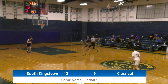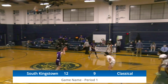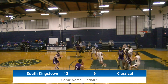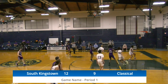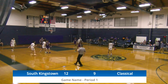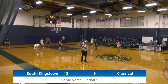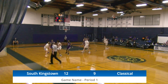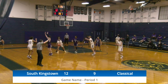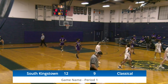Buchanan now with the ball. 45 and counting down on the clock. Fitzpatrick with the ball. Fitzpatrick giving it inside. 23. Back to Del Judas. Del Judas for three. Off the mark. Rebound Shepard. South Kingstown's going to try to slow it down now. Shepard with the ball. Looks a little bit tired out there. He's going to give the ball to Tyler Robinson. Tyler Robinson sees the room, giving it back. Travel violation on Tyler Robinson. Classical ball.